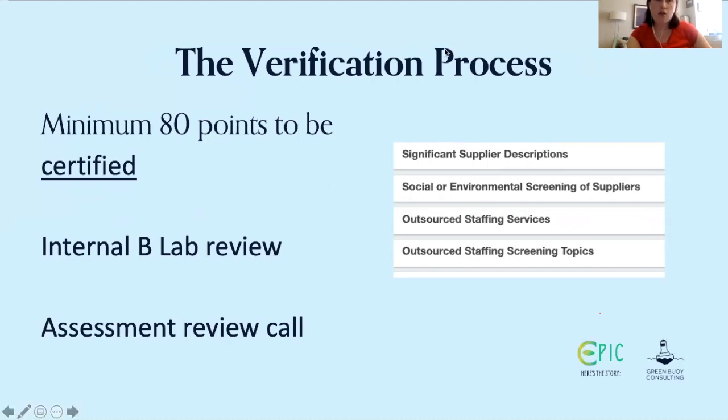So the first thing to note for this process is that you need a minimum of 80 points to be certified. I recommend, if you're doing the assessment, that you apply at 85 points or above. Because you're going through with B Lab and as you're meeting with them, they're going through the documentation most of the time. And I think B Lab has said that companies on average drop between 5 and 10 points. So the more points that you can get will give you that kind of buffer between staying above 80.